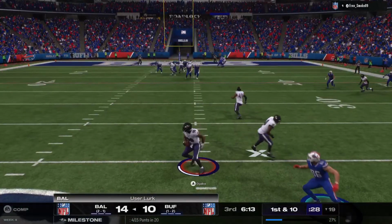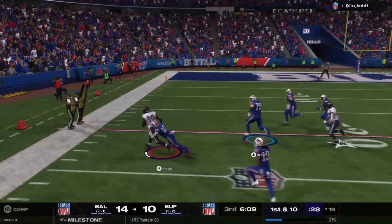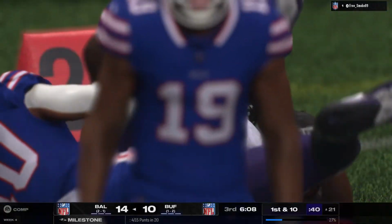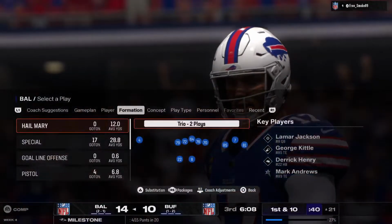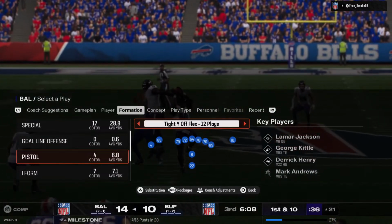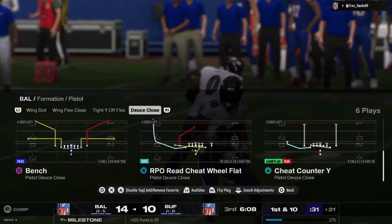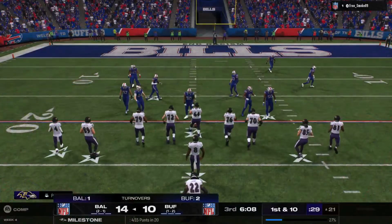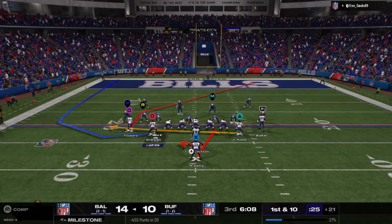Oh, tries to force it in, and it's intercepted. Picked off by David Ojabo. And he's going to return it to the 21-yard line. And that's a ball that he is going to want to keep, his first career interception in the National Football League. And I love what teams do when that happens. You bring the ball to the sideline, the equipment guy grabs it, he puts a piece of tape on it, writes on it so that you know what it is, and then they tuck it away so that you can have it for later and put it on your mantle. Pretty good deal for him right there. Now he's eager to get back out on the field and get his second one.